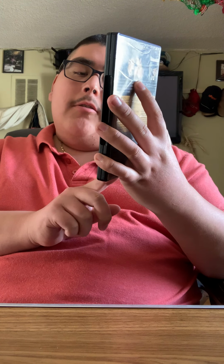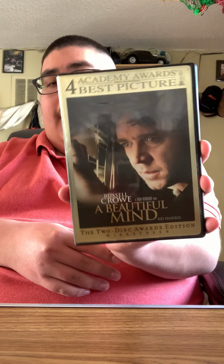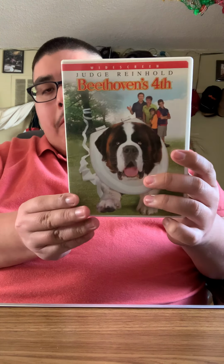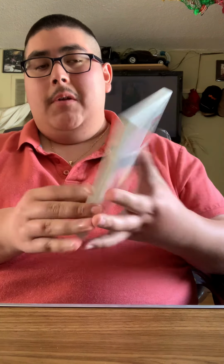Next is A Beautiful Mind, Academy Award winner, 2001 Best Picture, starring Russell Crowe and Ed Harris. The two-disc awards edition, widescreen. Front, the side, and the back. That was A Beautiful Mind, a classic. Next is Beethoven 4, came out in 2001. Front, side, and the back. That was Beethoven 4.